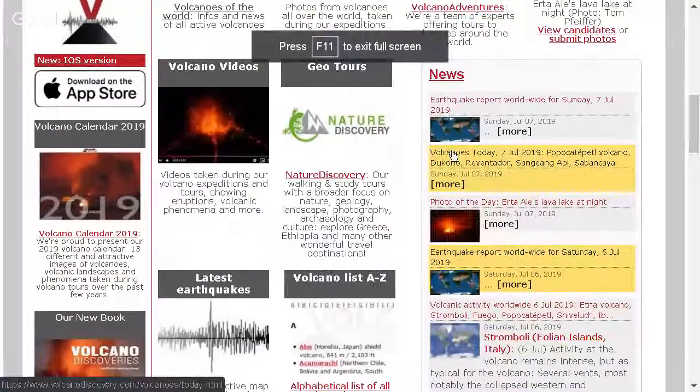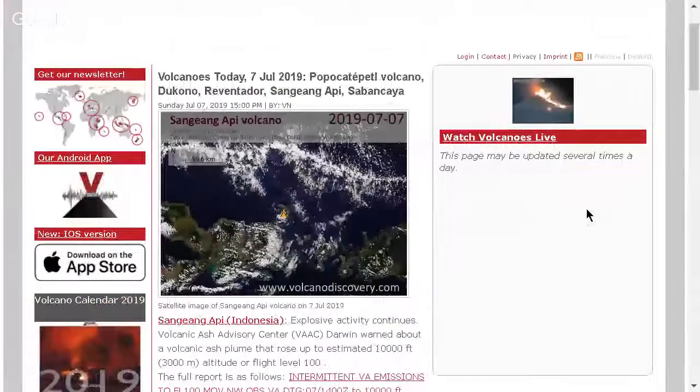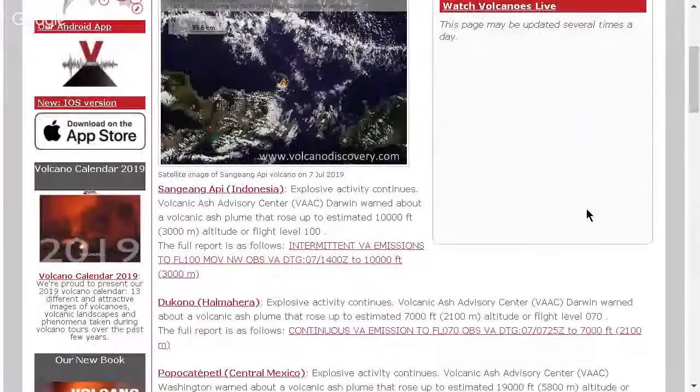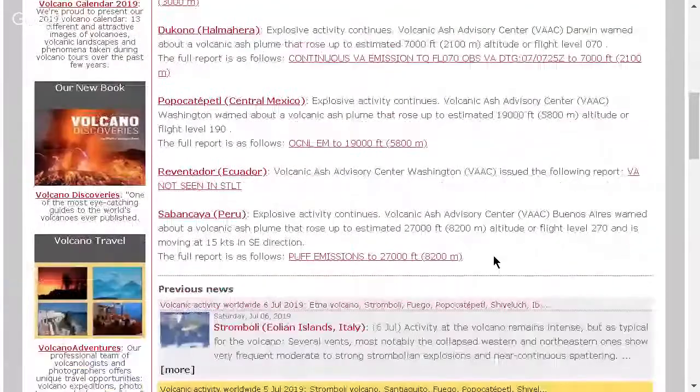Volcano rundown. Let's see what's going on in the world of magmatic activity. Semeru in Indonesia, producing a 10,000-foot plume via some explosions. Tukono, 7,000-foot ash plume there. Popocatépetl, still exploding. 19,000-foot plume there.